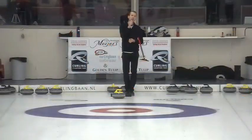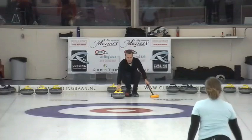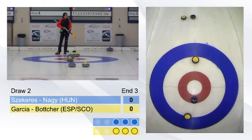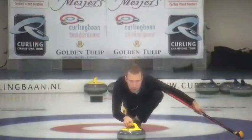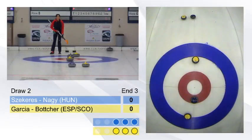Even if we're just sort of top 8 and blocking that, yeah. So with mixed doubles, you have a choice whether you have somebody holding the broom or you have a sweeper. Each team can choose. And you can see here, Ratsu is going to sweep for Brendan right from the start.